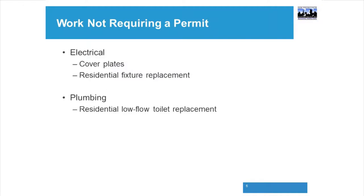And getting into electrical. So electrical, you generally need permits for just about every electrical thing, with the exception of cover plates, which are the trim pieces around receptacles and switches, and surface mount residential fixtures. That being something, basically, if you're not getting into the wall and it's just a surface mount fixture, you do not need a permit to replace it. Fans, sconces, and the like.